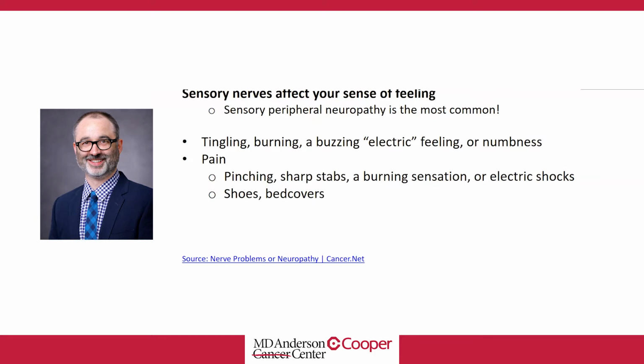But in the dark, some people will have difficulty because if they don't know where their hands and feet are in space, and they can't visually see that, it can make it hard for them to be coordinated.